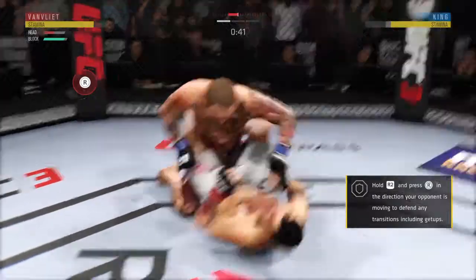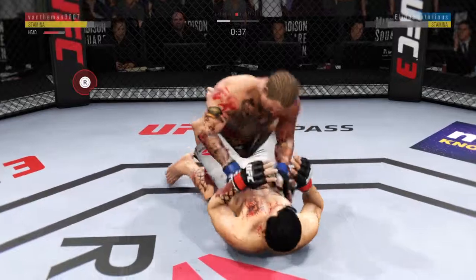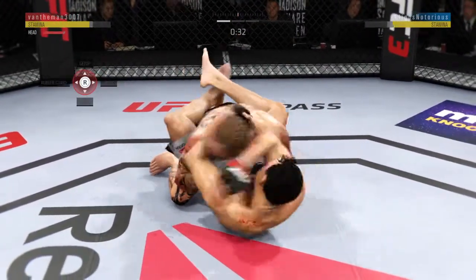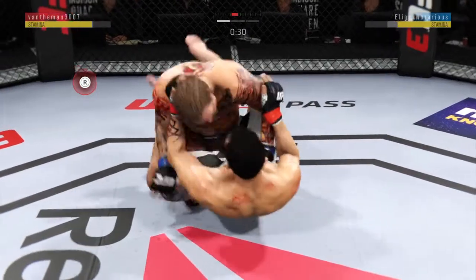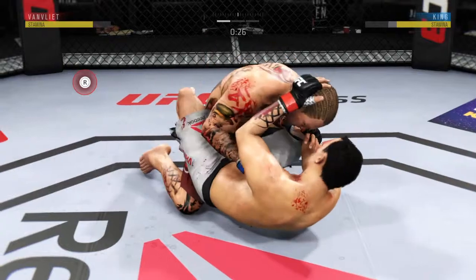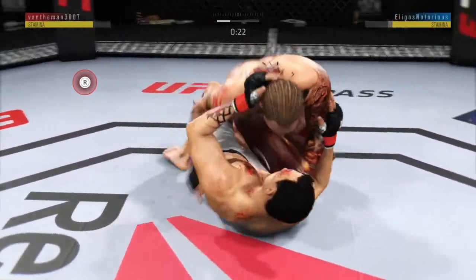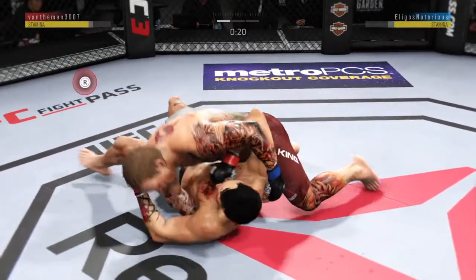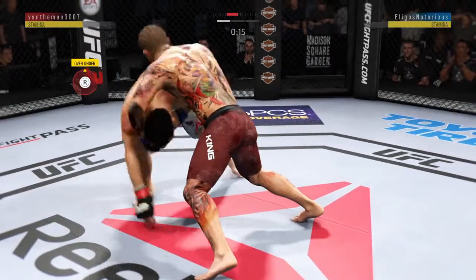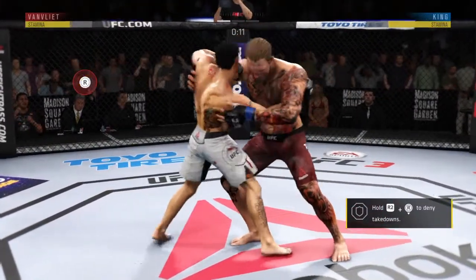Right hand. In full guard. Nice elbow. Tries to pass, but can't. Oh, elbow to the head. He's doing a great job of moving and transitioning here on the ground. He transitions to side control. And dizzy as he looks to improve position here. Gets up again here, but hurting.